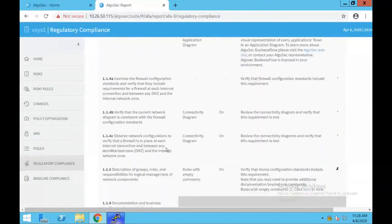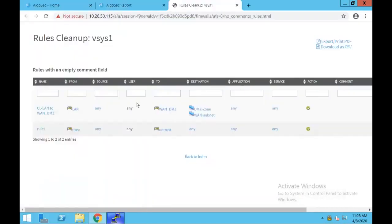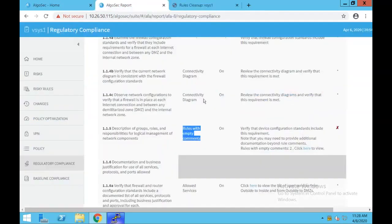Right? As you scroll down a little more, there are some rules with empty comments. So you shouldn't really have it. So you can just click here and it will redirect you to the exact rule like this. Hey, these are not having comments, so you might want to consider adding a couple of comments over there so that you can fall compliant with this particular criteria.